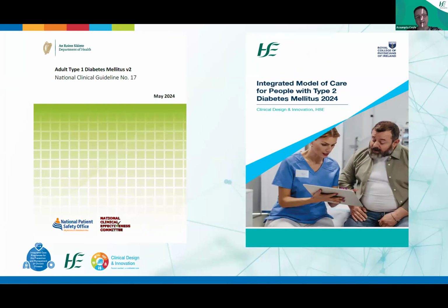So delighted to be involved in developing these documents, but also from a podiatry point of view, delighted to see that from a national clinical programme, that clinical leadership is being provided, and going forward, to look at these documents and have them updated on a regular basis is so important from a clinical standpoint and from a patient perspective. So delighted to see the adult type 1 diabetes document and the integrated model of care for people living with type 2 being launched, and delighted to be asked to present today.